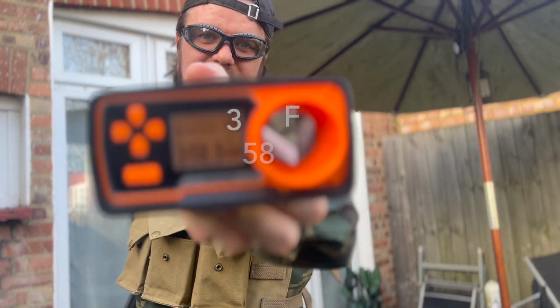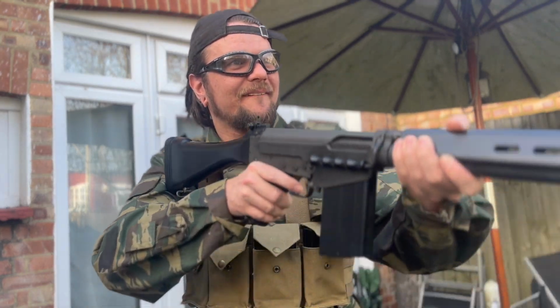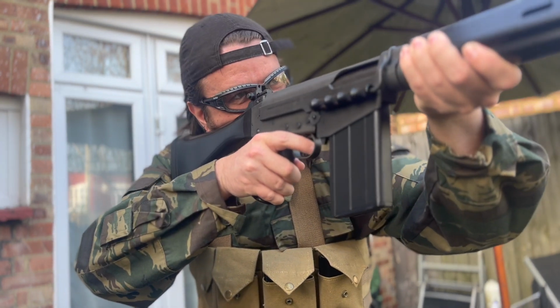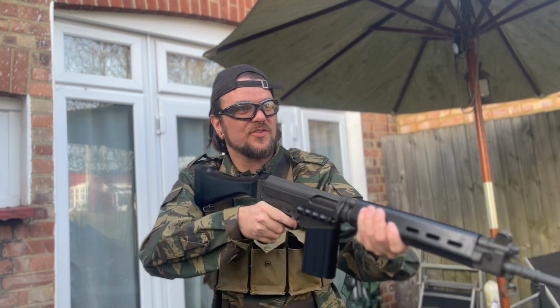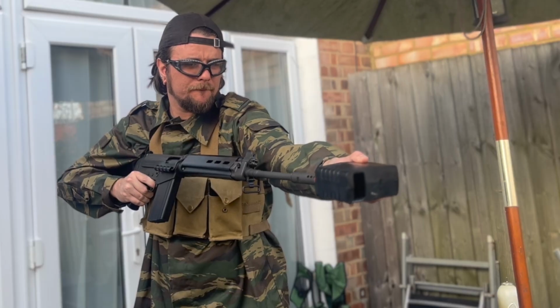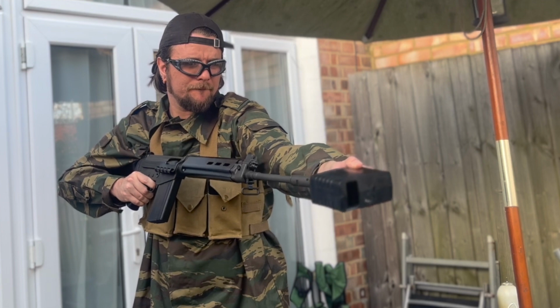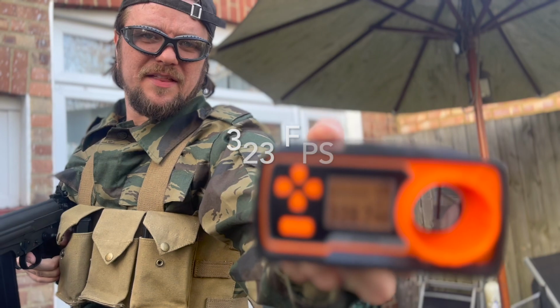Point two five in green gas with the short stroke buffer. Without the short stroke buffer.